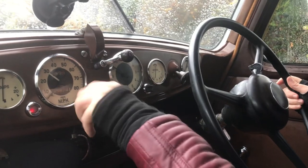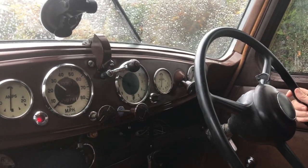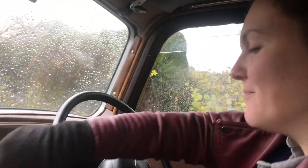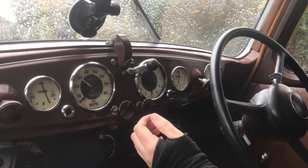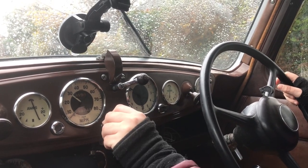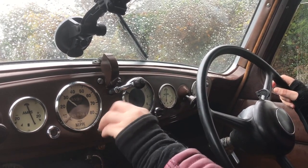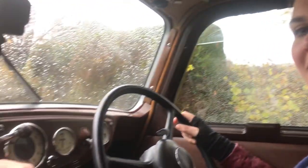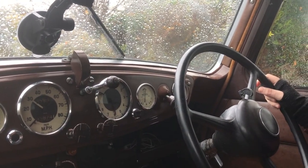Yeah. Right, so I'm gonna... That sounds good. Okay, so I'm gonna start the car. Oh, nope. I never really understand the choke. It doesn't like it on for more than about 10 seconds. Here we go. All right. Ready. Right, do we know where we're going? We're going to Selborne. That's the one.